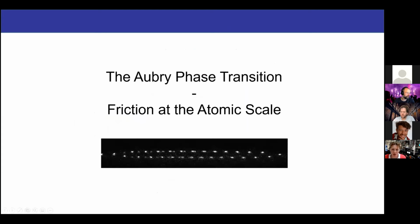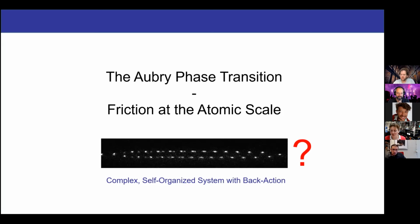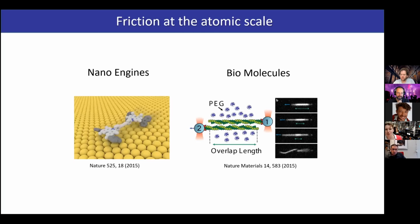When we saw this picture, we had prepared a topological defect, and if you have a slight heating due to a glitch in the laser frequency, for instance, the topological defect leaves the Coulomb system, and you see that it really looks as if the atoms are sliding on top of each other, atom by atom, in a really perfect way. So we asked ourselves, can we understand this? It's a complex, self-organized system, really like a molecule, like a protein. It has back action. Can we study friction and nanofriction here, similar to what people started doing with biomolecules or with nano engines? Every time you have perfect atomistic surfaces, can we study this type of nanofriction?